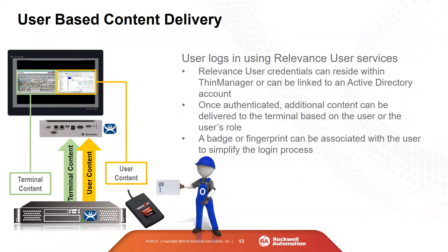Yeah, what we're doing here is, we call it relevance. If any of you are familiar with ThinManager, we've called it relevance users. That's really just the mobility part of it. It's already built into ThinManager. But what you'll see is you'll get to choose where the content is coming from. So Mike mentioned geofencing. That's either Wi-Fi, Bluetooth, GPS.